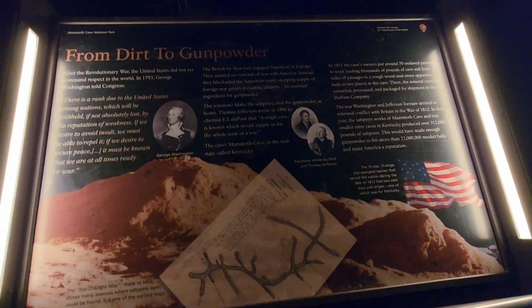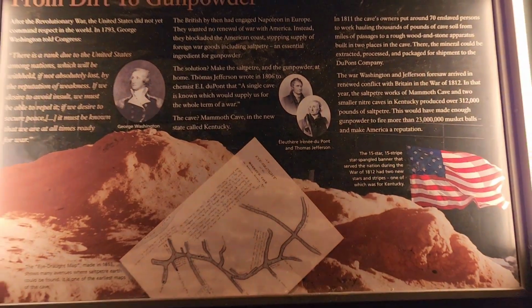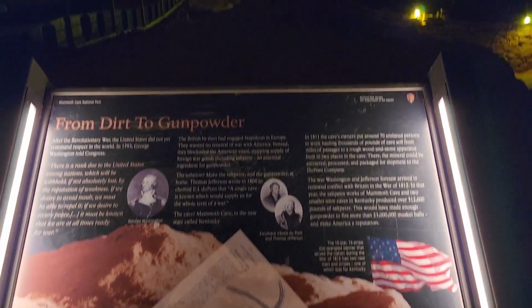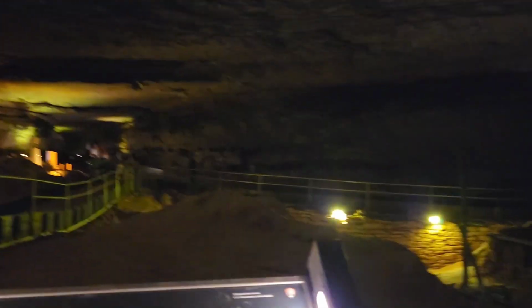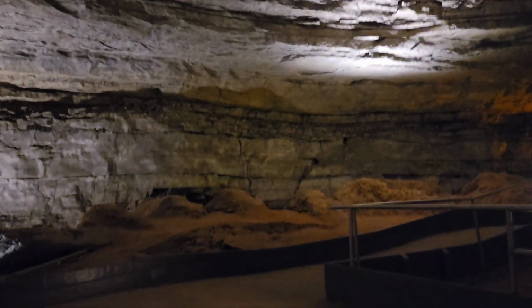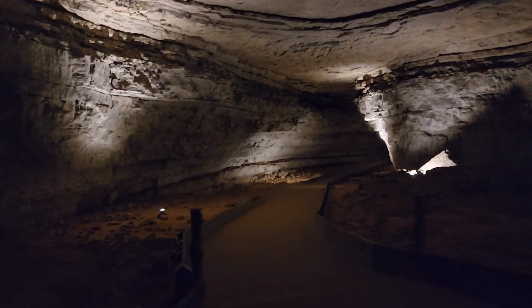From dirt to gunpowder. Feel free to stop it there if that's your jam. Oh, is that a bench to just take it all in? I wonder what the view is to this bench. Okay, this wall. At least they got a bench. Be thankful for what you got, right?